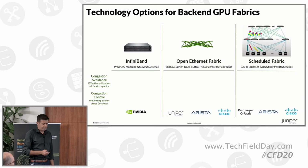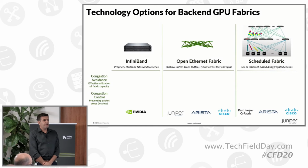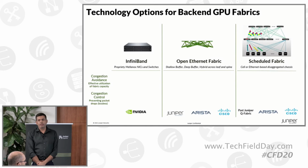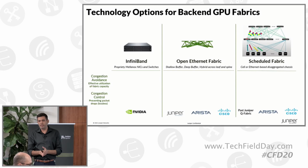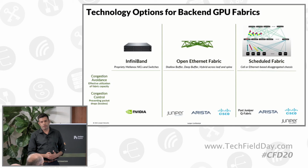training backend GPU clusters. So where would Ultra Ethernet fit in this? Ultra Ethernet is an extension of Open Ethernet. By the way, I just want to say, and this question came in earlier as well, we believe the solutions exist, and we're going to show you some solutions that meet the demands of AI training networks today. Ultra Ethernet is only going to make it better. Juniper is completely participating in UEC, but it is only going to make it better. But we believe that we can meet the performance of InfiniBand today, and that's what we're going to show you.